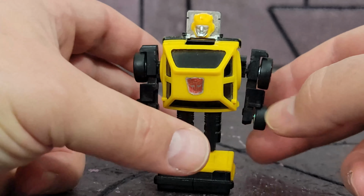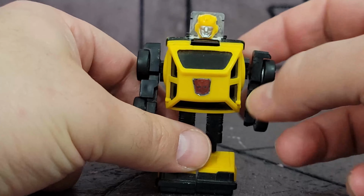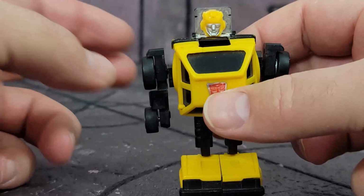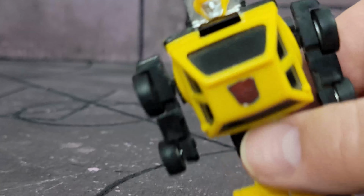Again, my arms here are very, very loose, which is incredibly common on all these. I haven't really seen one with arms that are not loose like that. I'm not sure if I can just push that peg back in. Honestly, I'm not going to try it. These things are relatively expensive, but the head is nice, tight.